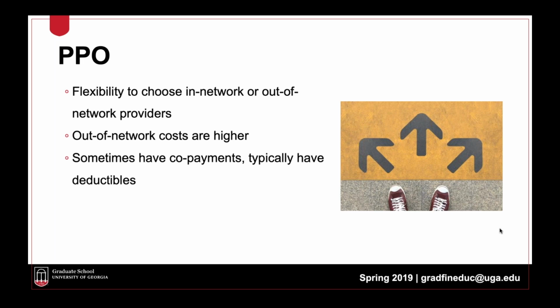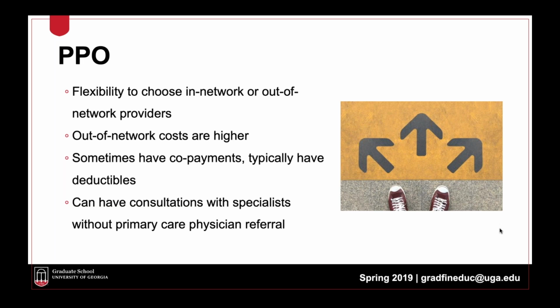Sometimes PPOs have co-payments, but they typically operate on deductibles. And with PPOs, you can have consultations with specialists without a referral from a primary care physician. So this plan usually offers a little more flexibility because you can pick whatever doctor you want. If you want to see a specialist, you can just call up the specialist right away and you don't have to have any kind of referral.